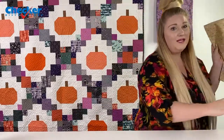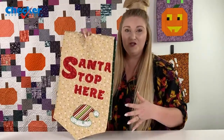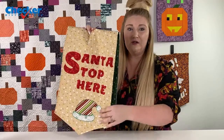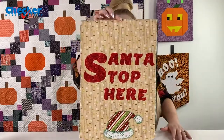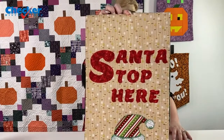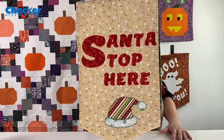Lastly, from Betty Gormick and Cut Loose Press, is the Santa Stop Here door hanger. This door hanger incorporates fusible applique so it goes together very quickly. You can hang it or display it on a 12-inch metal frame. Either way, Santa's gonna love it.